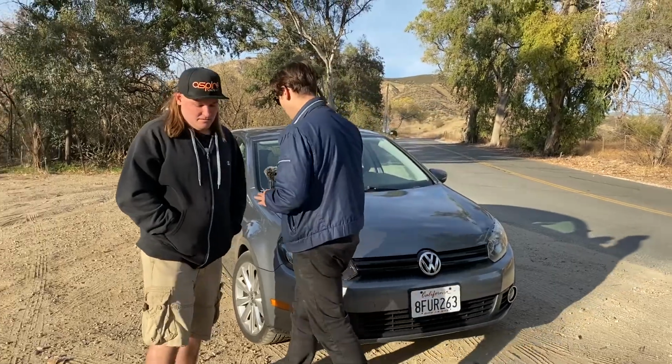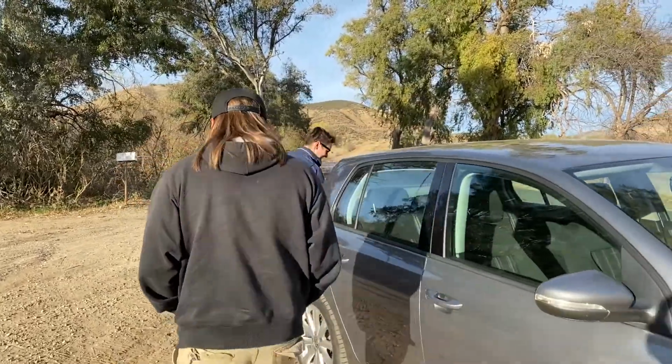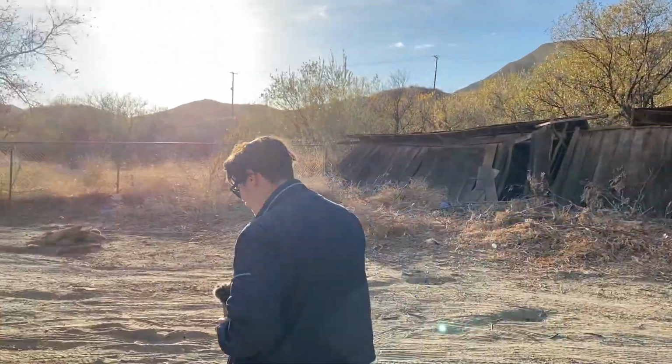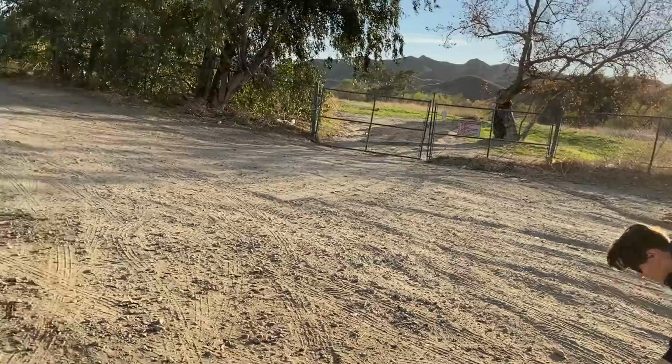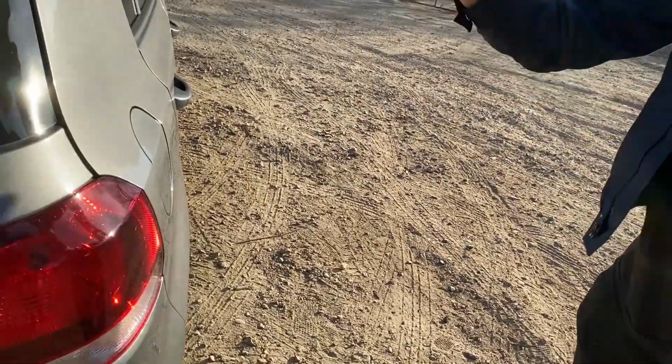So what we're gonna do, are you ready, Wyatt? Yeah. What we're gonna do is we're gonna open this trunk. And we're gonna fill it with all this trash that Dominic brought us to. Starting with this Rotella bottle. We're just gonna put the trash. Okay, I'll put it on top.